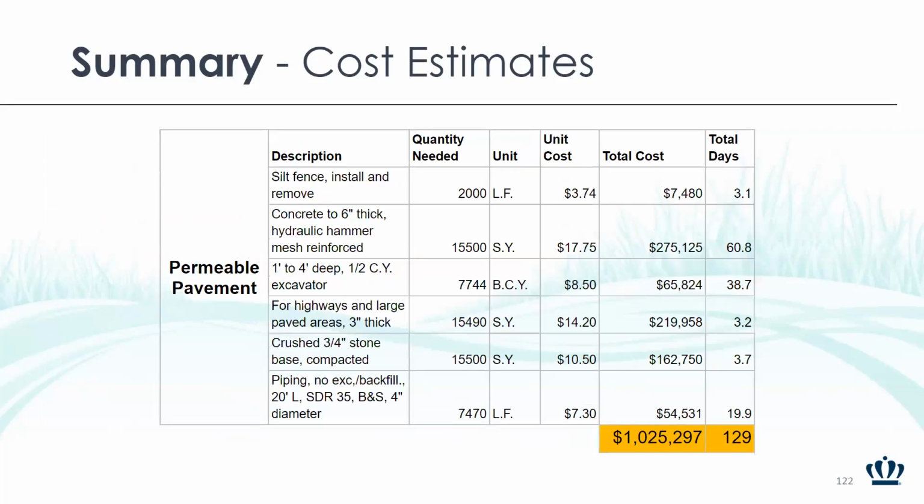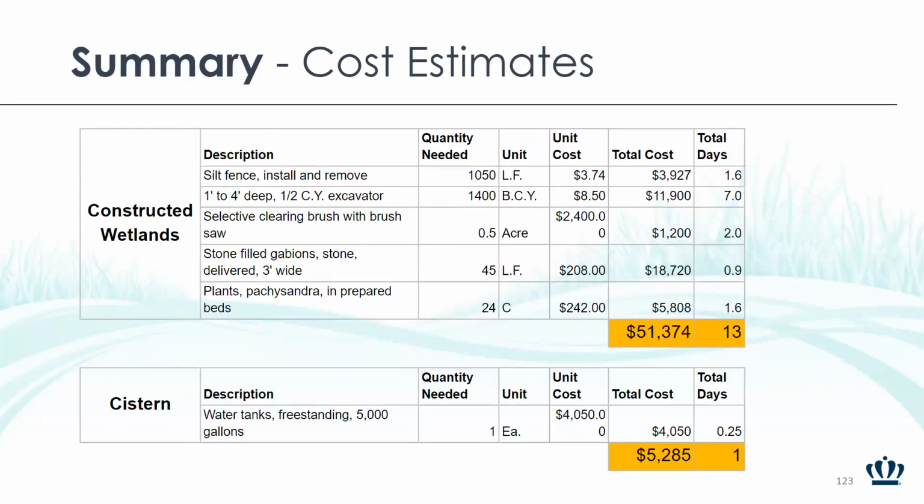And then the permeable pavement will cost just over $1 million and be about 129 days. In addition, the constructed wetlands, we got a rough estimate of $51,000 and about 13 days of construction. And then the cisterns will cost about $5,000 and will only need a day for installation.